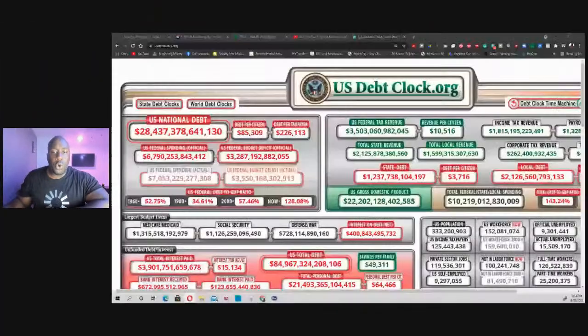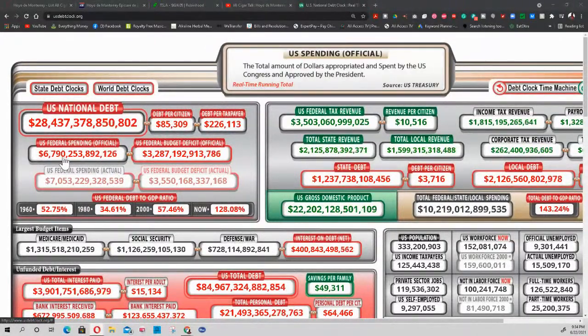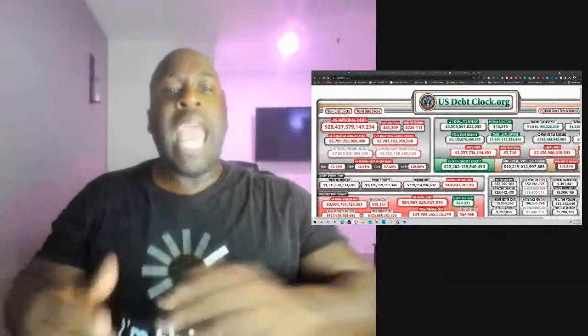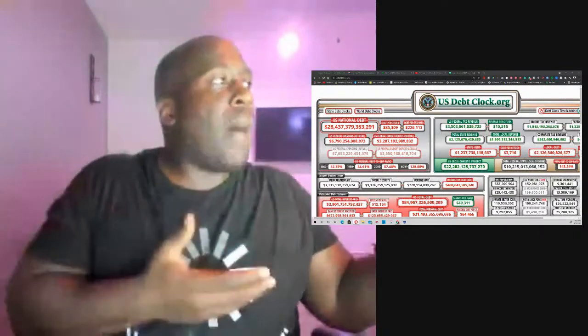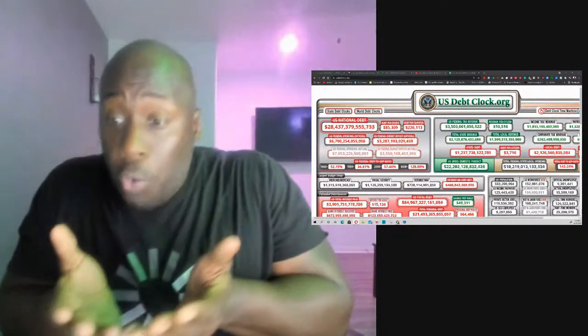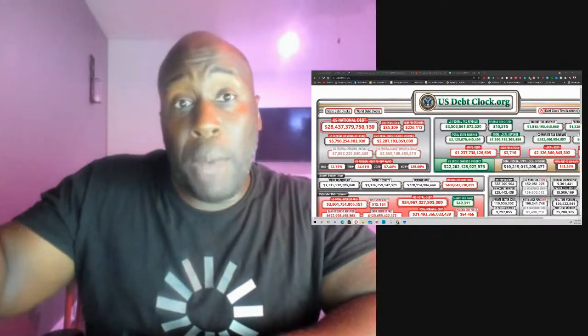Now, for some of you who are not familiar with this, the national debt of America is $28 trillion and rising. Nobody cares. Just a couple of months ago, it was $24 trillion. It's growing and growing. Then some people say, well, eventually the bubble is going to burst. Eventually the bubble is going to pop.